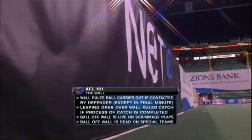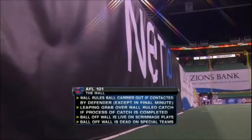Well, taking it a step further, you see that except the final minute. Then, of course, if the offensive player wants to stop the clock, he can make himself out of bounds by touching that wall. And certainly the leaping grabs over the wall, they're going to be ruled a catch no matter what, as long as the process of the catch has been completed. We see those plays take place week in and week out.